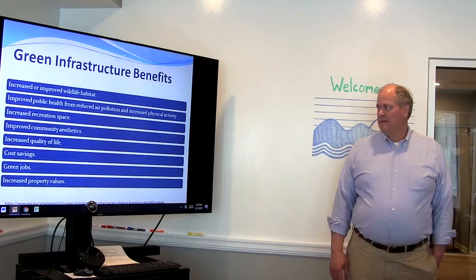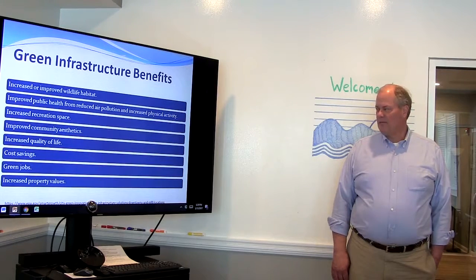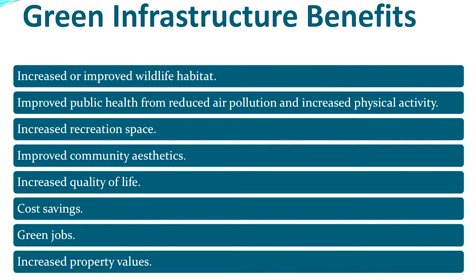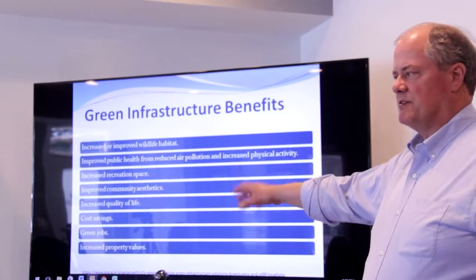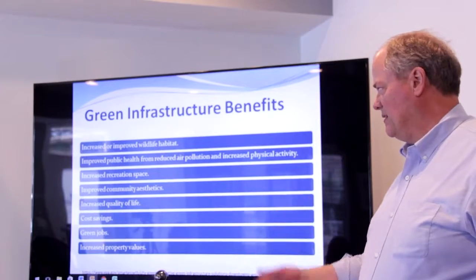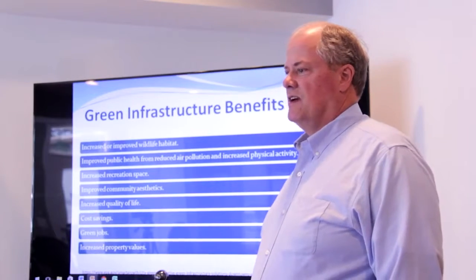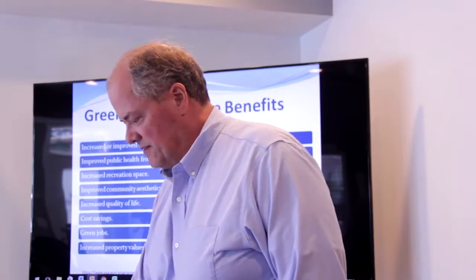And then, believe it or not, even in the cities, improved wildlife habitat, the birds and so forth, much better opportunity there. And something that people don't think about a lot, but has been a major factor in Maryland, are green jobs. We have trouble getting enough qualified engineers to design and oversee the building of these types of facilities. So there are lots of employment opportunities, and we're building up the infrastructure to do that. And of course, increased property values, just better quality of life, better community. People want to live near these kinds of things.